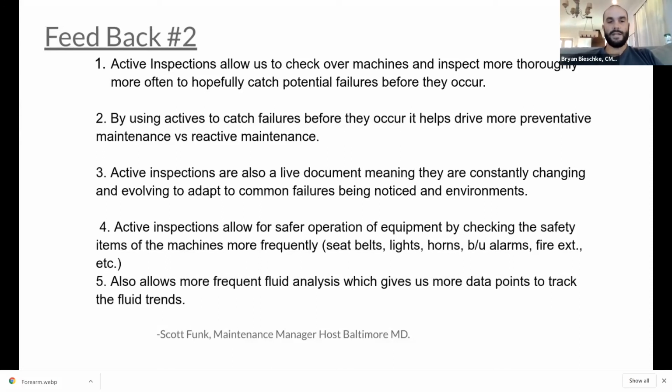And then it allows for more frequent fluid analysis, which gives more data points to track fluid trends. It's true, there may be compartments that you want to monitor more often than others. Like new excavators, I'm speaking Cat here. New model excavators run 10,000-plus PSI hydraulic circuits. They're very, very, very clean. And it's not like the old G model or H model machines, or however far back they go. It's different. So fluid analysis helps us a good bit there.